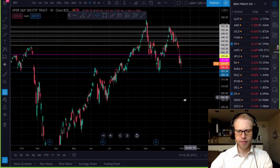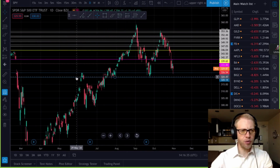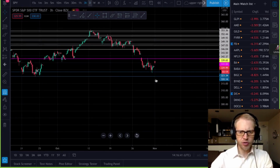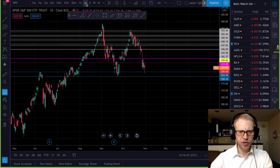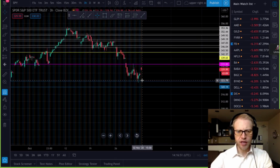That's news triumphing over technicals, from this standpoint, but we are at a low, and we're at a place where other buyers are going to see the stock market as attractive. So we want to understand that. Now let's go down to an even lower time frame. First, the daily time frame shows some kind of a reversal bar right now. Now let's look at the 3-hour time frame. The 3-hour time frame is also putting in some kind of a pattern.